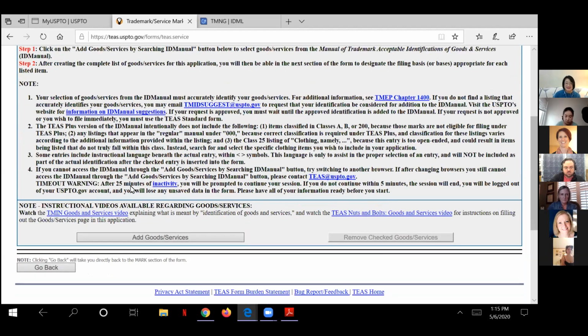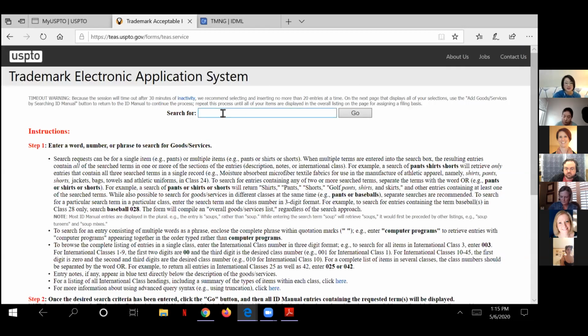But I'll try to help you, give you some tips for best practices. So remember, for TEAS Plus, you have to choose from the list of existing goods or services. And so clicking on this button here, add goods or services, will take me to a searchable database of that list.